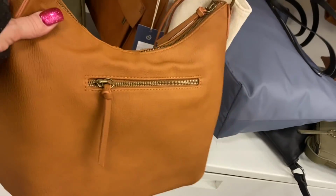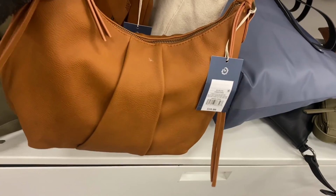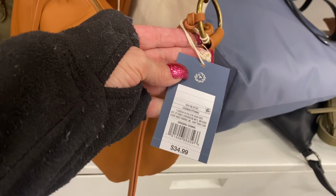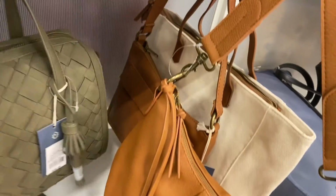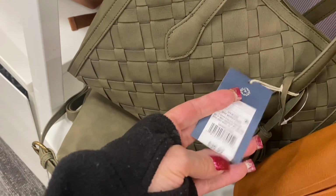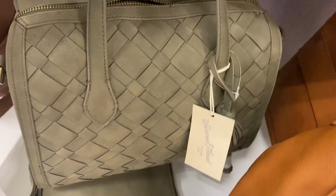And this one. Okay, this is what the front of that bag looks like. That's also by Universal Threads, and that's $34.99. Let's see. This one here. Universal Threads, $36.99. It's pretty.